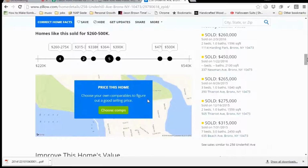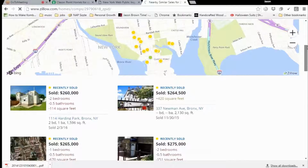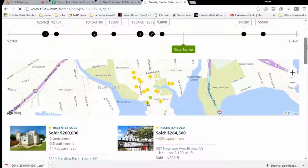Last June. Click this here. See, guys, it says sales similar to 258 Underhill Avenue. That'll show you exactly where these properties are. So, for instance, this green dot here is our target property. That's your home, our home. And so you can go one by one, which is what I like to do.